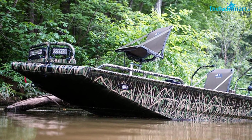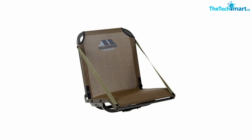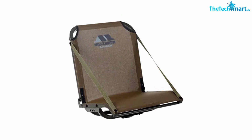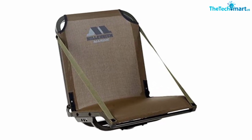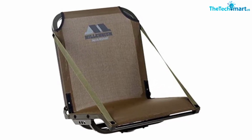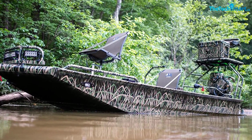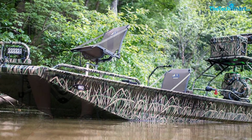When folded up, the seat takes up very little space. It's just a few inches thick. The frame is highly durable aluminum. It's built to endure all weather conditions. That means it's going to resist corrosion. At 21 inches wide, it's also one of the larger seats available. If you find other deck chairs too narrow and confining, this is a great choice.